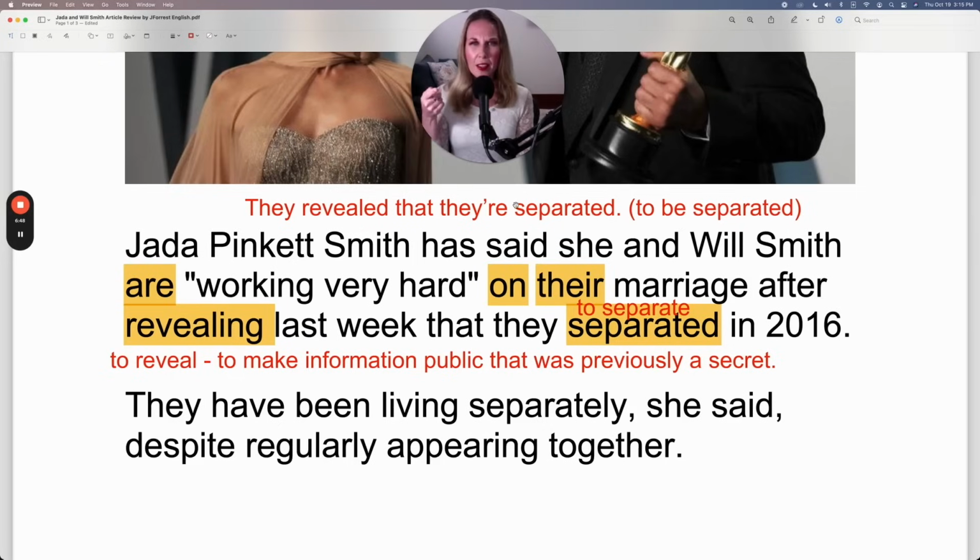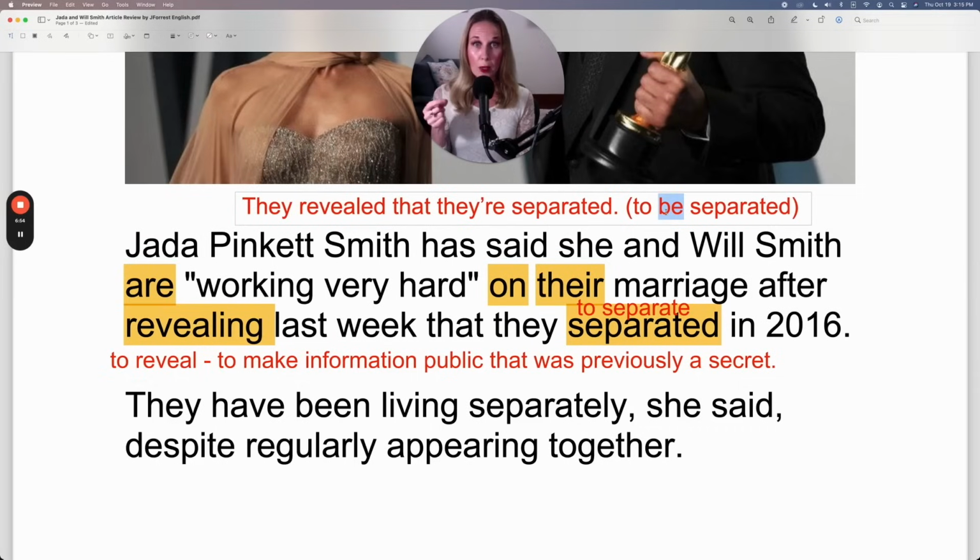But notice, I think I said they revealed that they're separated, because you can also use this in the to be form. So to be separated, you're describing your current state. Oh, I'm not married, I'm separated, which means my husband and I no longer live together.